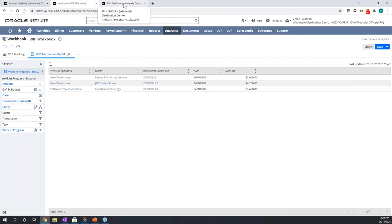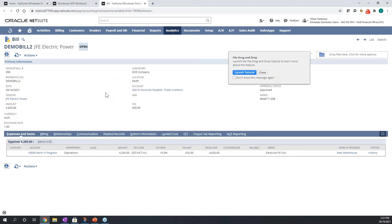So we can see here that we've got a bill come in. It was for the electrical fit out of our new warehouse. And again, we've got all of that drill through capability, and we've consolidated that data based on our work in progress code. And again, we've got that drill through capability there too. So we can see how we're tracking against our budget.